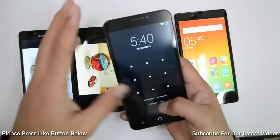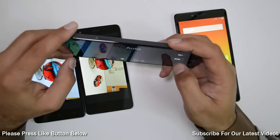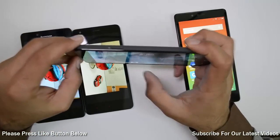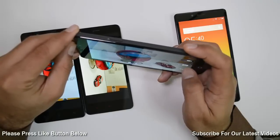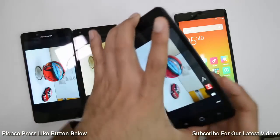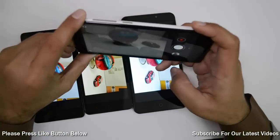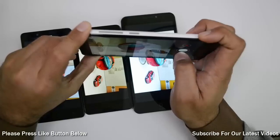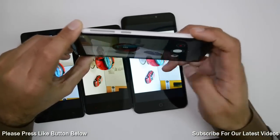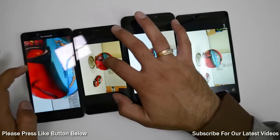The Yureka is with the mightiest of cameras among all these four phones, with a 13 megapixel shooter at rear. It comes with the highest resolution camera among these four phones. And lastly, we have an 8 megapixel shooter on the Redmi Note, which is very comparable to what we have on the Redmi 2 here. It comes with a touch to focus camera and with autofocus and flash, and these are the results right here in front of you.